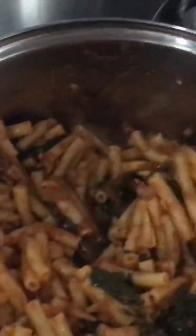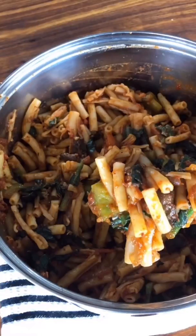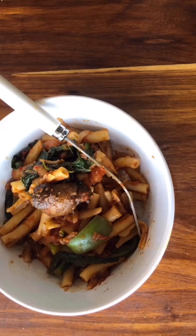Most of the foods that I had were from my pantry and the few leftover things that I had in my fridge. If you want the recipe for this meal, it's in my previous video. I'll link it somewhere up there. If you want to know how to make this pasta dish, it was very simple. It's in my previous video.